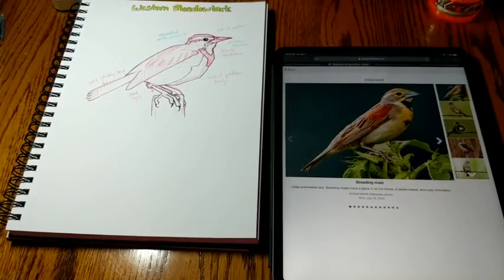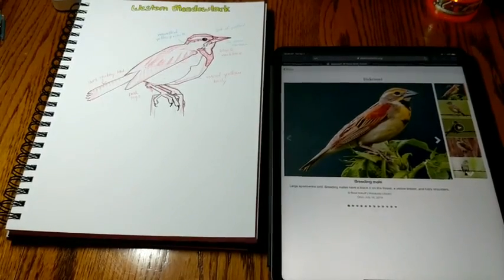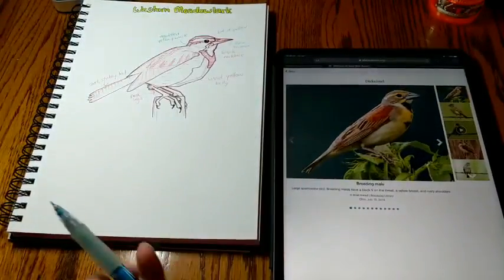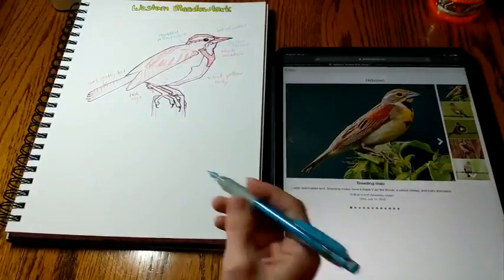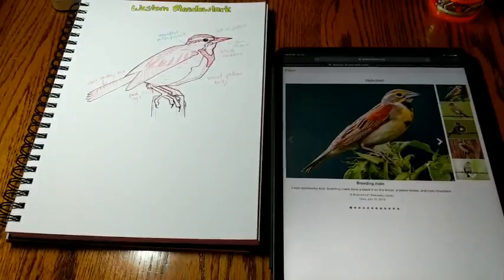Okay, yeah, let's do dickcissels. One moment, though. Now, I really enjoy dickcissels a lot. They brighten my day. We're going to do this one in blue because I ran out of my red. But, yeah, I don't know that I've met a lot of other people who are like, man, dickcissels are the best. But they're just so fun.